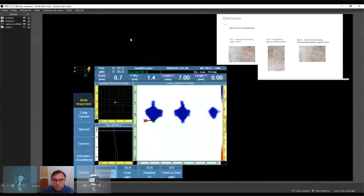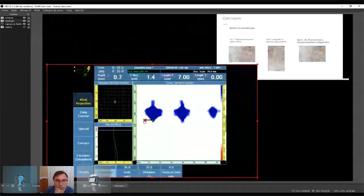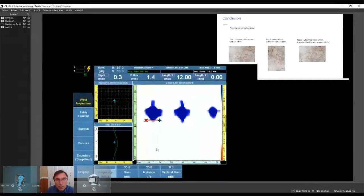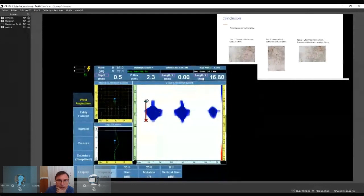Freeze. So now I can use that cursor here to measure the length. So the length is about 12 millimeters long. So I can measure different angles or longitudinal. So this is the X and Y measurement.